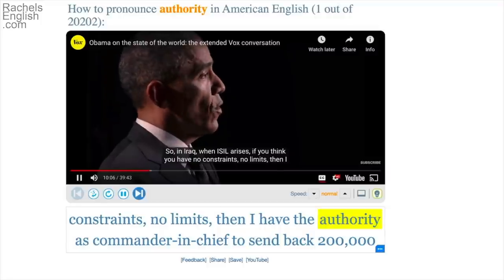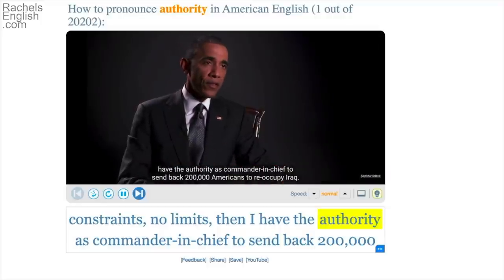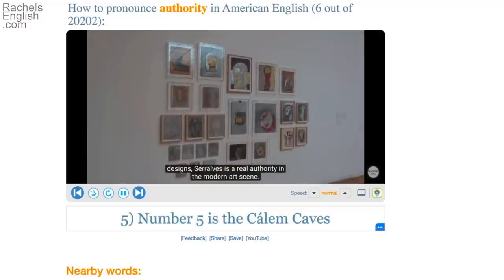No constraints, no limits. Then I have the authority as commander-in-chief to send back 200,000 Americans to reoccupy Iraq. The next sentence. Sir Alves is a real authority in the modern art scene.